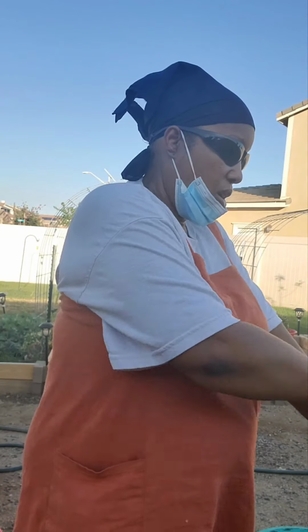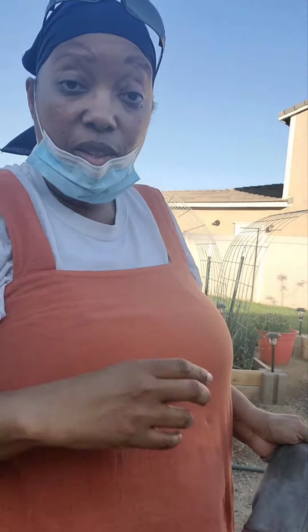So, the aphid infestation was really bad. You notice I even pulled out the onions. They were on, hopefully it's not on me, the onion stalks. When I get in the shower today, I'm going to wash everything real good from the root to the tootie, because aphids make me itch.